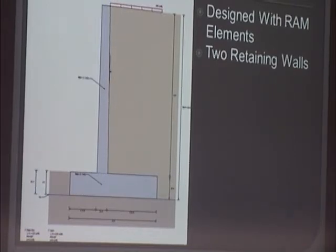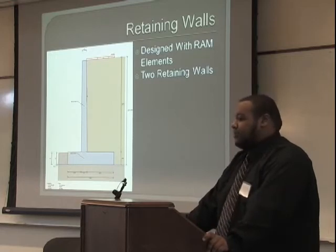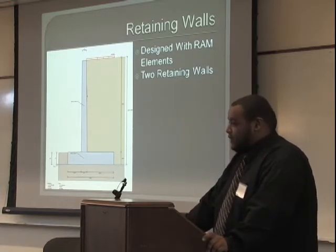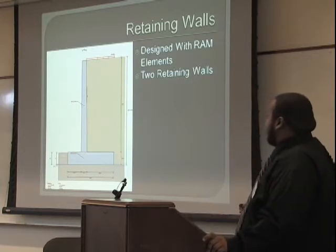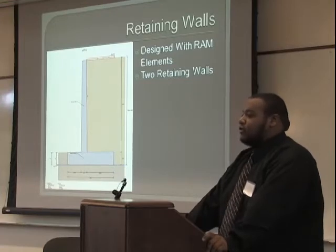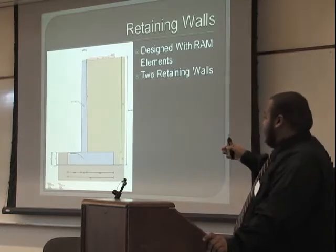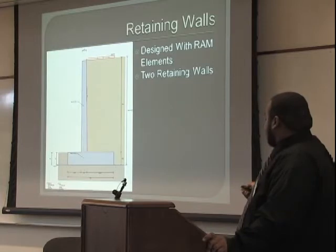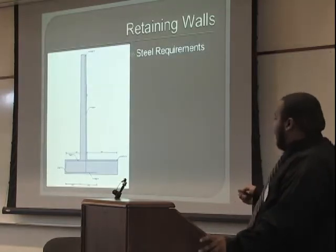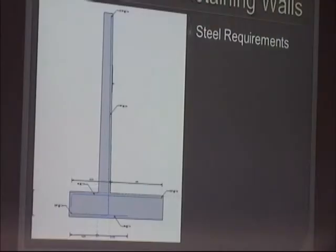The backfill material and the foundation material were selected to be a free-draining material, so it's not susceptible to frost, for ease of use. And for design purposes, we selected a 200 kip-foot load on top to simulate snow load from snow plows, from snow being piled up on top of that from the adjacent site. And the RAM Elements analyzed the steel aspects of the retaining wall, which is the output that it gave us for the west retaining wall. This is only the steel requirements. The temperature or tension steel was not taken into account.